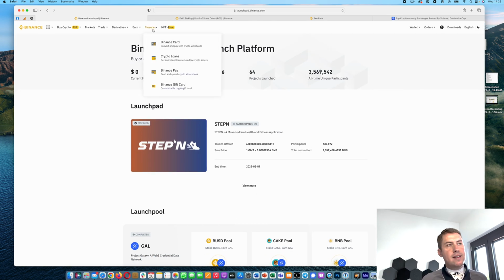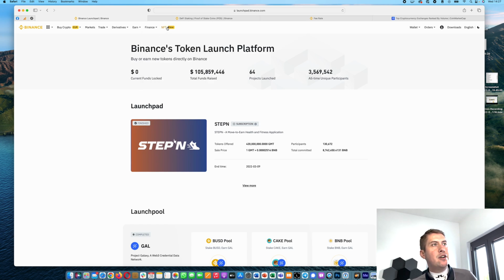And then there's something that they call finance here. So you can basically get your Binance credit card. It's a credit card that you can use to pay for things, and it basically uses your cryptocurrency that you have on Binance. So once you pay with that card, it basically sells part of your Bitcoin or Ethereum, or depending what you want to use, and sells it into your local currency and uses it to pay with the credit card. And of course, you can also buy and sell some NFTs on Binance.